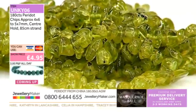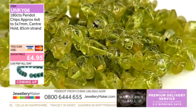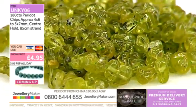Yeah. Didn't she? And when you get this outside, because it's actually a fluorescent gemstone as well, it's going to absolutely glow when you get this outside.